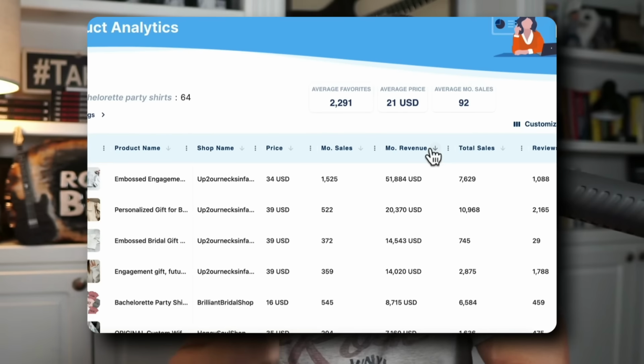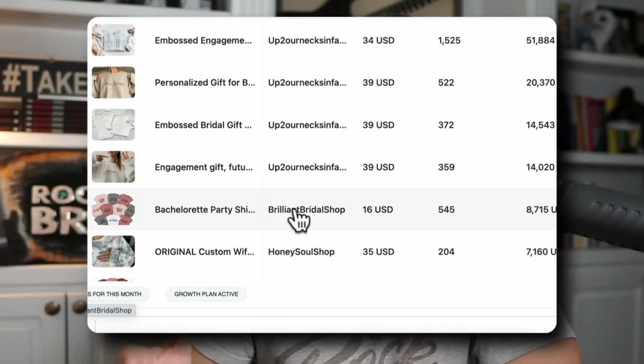Well, here's something that a lot of people don't talk about when we are brand new and when we are trying to get our first set of sales. And that is, if you're doing your research on products that are selling very well, guess what you need to do in order to outrank them? You need to sell really well, and it can be very hard.